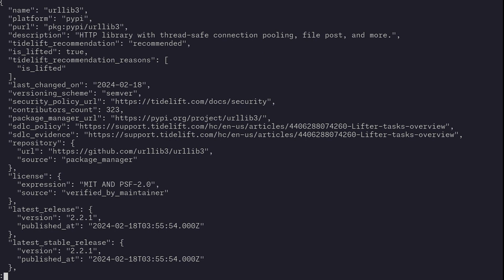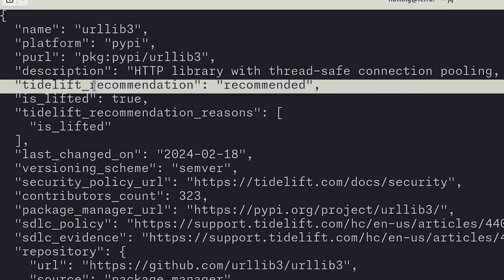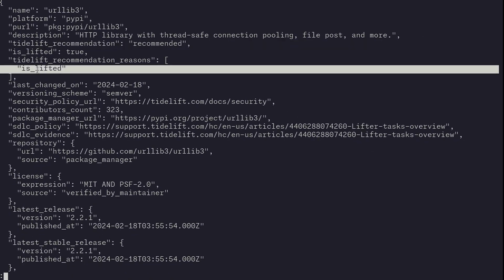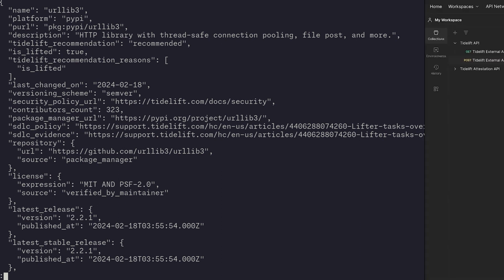Again, here you see the package is recommended by Tidelift because we have a contractual relationship with the maintainer to uphold secure development practices. The API output also provides the same data and insights available in the Tidelift UI. In this example, we are looking at just one package using a tool like curl. But it is just as easy to do this research at scale by bulk querying this information about multiple packages. We'll switch to an API tool called Postman to show you how this is done.